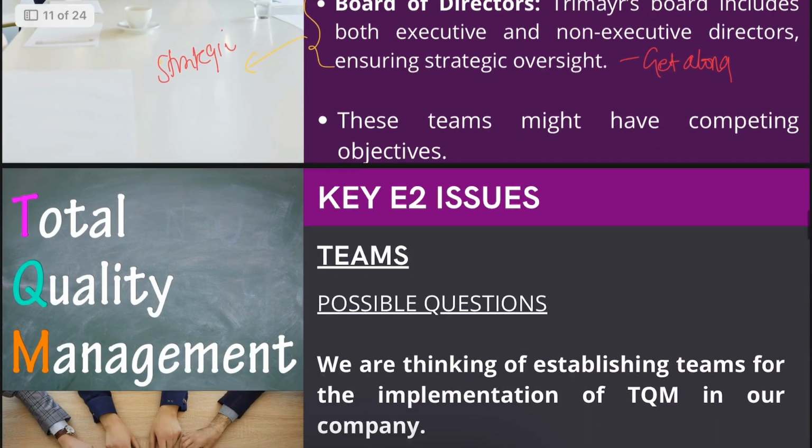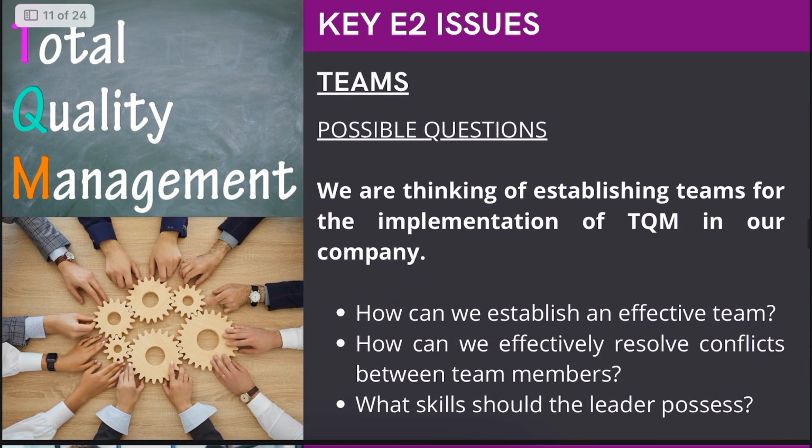So, bearing this in mind, your examiner could ask you questions on, number one, assuming we are thinking of creating an entirely new team, how can we establish an effective team? In order to establish an effective team, number one, leadership is important. So, you should focus on effective leadership. Next, a clear balance between team members. Depending on the team members, they should fulfill different roles within the team. We don't need to duplicate the same roles, so they should complement each other.